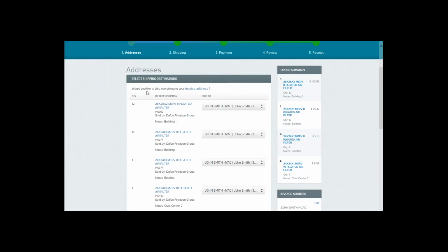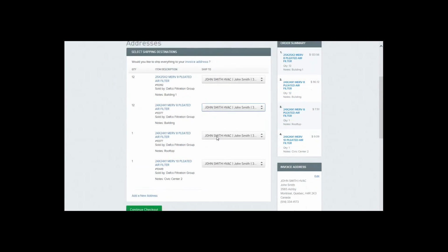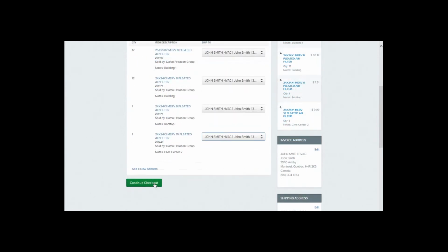As you can see, I have the option to ship my 12 pieces of 25 by 25 by 2 to a specific address, and I can repeat the same steps for the different filters on order. Click Continue to Checkout once you're done.